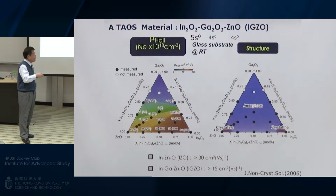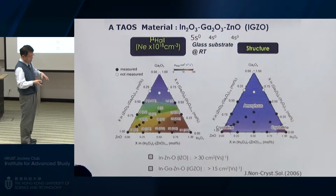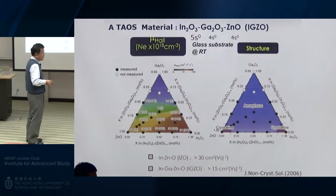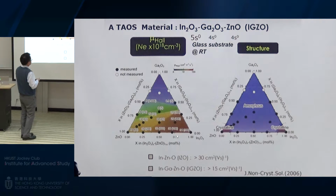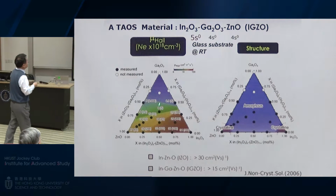Okay? But we first fabricated the TFT for this chemical composition, and the stability is pretty bad. When the sample was deposited in an oxygen-rich atmosphere, the obtained TFT shows the highest mobility. But when the sample was placed in ambient atmosphere, the off state goes up. So pretty bad in stability. So we abandoned this chemical composition, and we focus on a stable chemical composition.